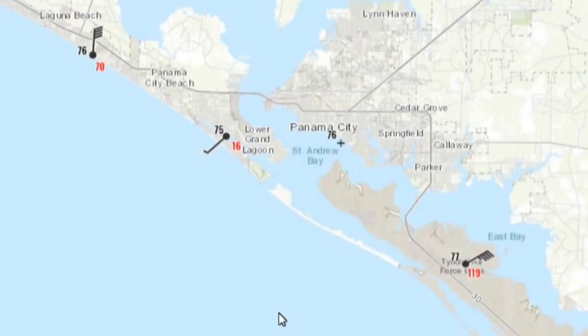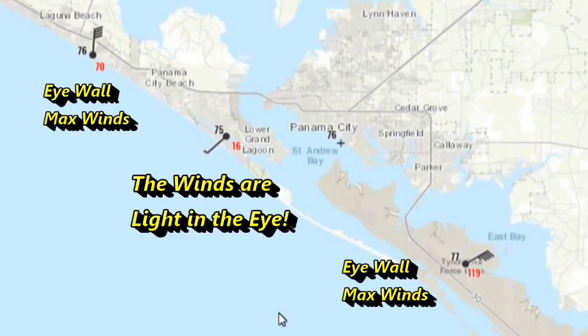And then you can see over here to the right, check this out, over there by Lower Grand Lagoon, just south of Panama City, that's where the eye was coming through. And so you could see 16 mile per hour winds and light winds. And then you can see a 119 mile per hour wind gust to the right, and then a 70 mile per hour wind gust to the left. So the eye of the storm is very clearly noticeable right there inside that graphic. So a tremendous amount of storm damage around the eye wall. And as it pressed towards the north, that's what we continue to see.